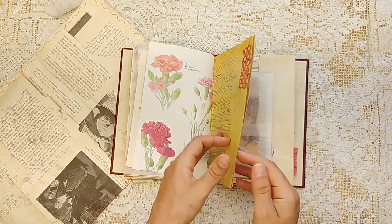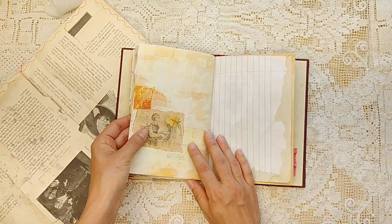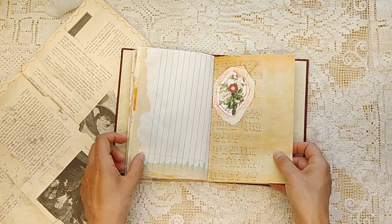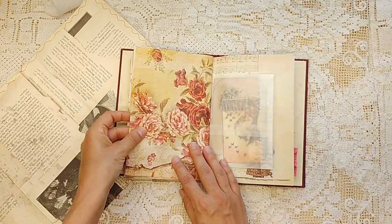Little paper ribbon there as well. This is from Music Blooms. That is printed on that hand-dyed pink paper and just glued onto the page. Kind of looks like it's part of that whole digital collage. I've just made a little stitched floral collage there.